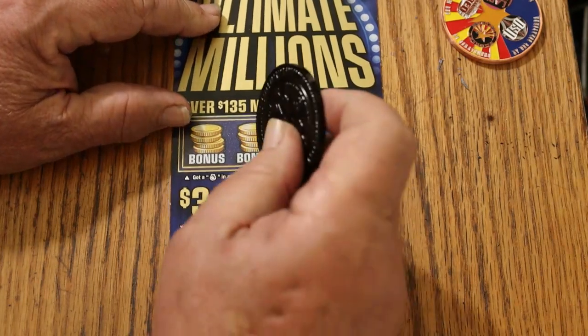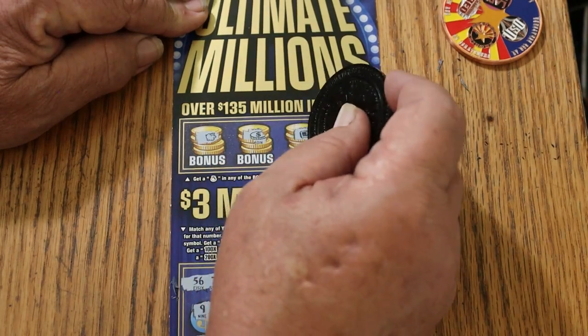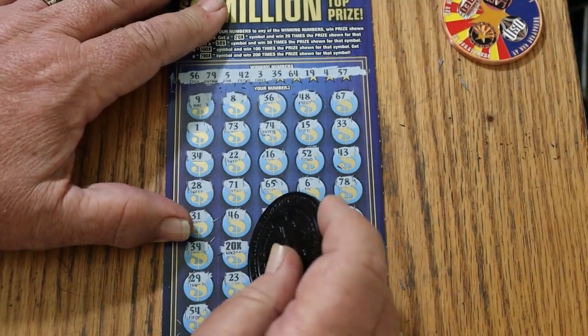Bonuses. They can tell a tale. Looking for a money bag. Nothing there. Nothing there. Nothing there. And nothing there. Okay. So, what are we going to get out of this thing?